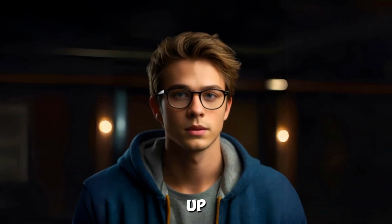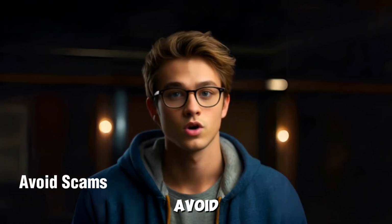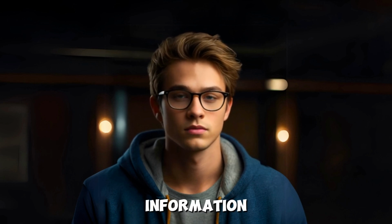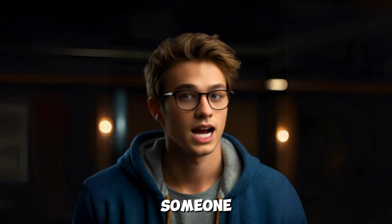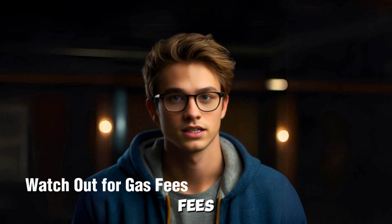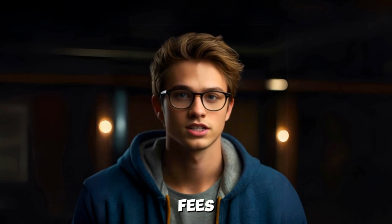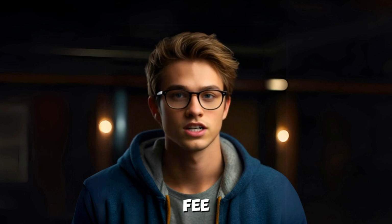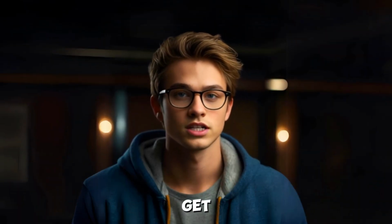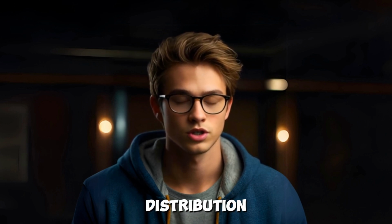Before we wrap things up, here are some additional tips for getting the most out of Solana airdrops. Avoid scams. Be cautious of fake airdrops. Always make sure you're getting information from trusted sources. If someone asks for your private keys, it's a scam. Don't fall for it. Watch out for gas fees. Sometimes, even though the tokens are free, you might need to pay network fees to claim them. Be sure to check that the fee is reasonable. Be patient. Airdrops can take time to distribute, so don't get discouraged if you don't see tokens immediately. Keep checking the project's updates for distribution schedules.